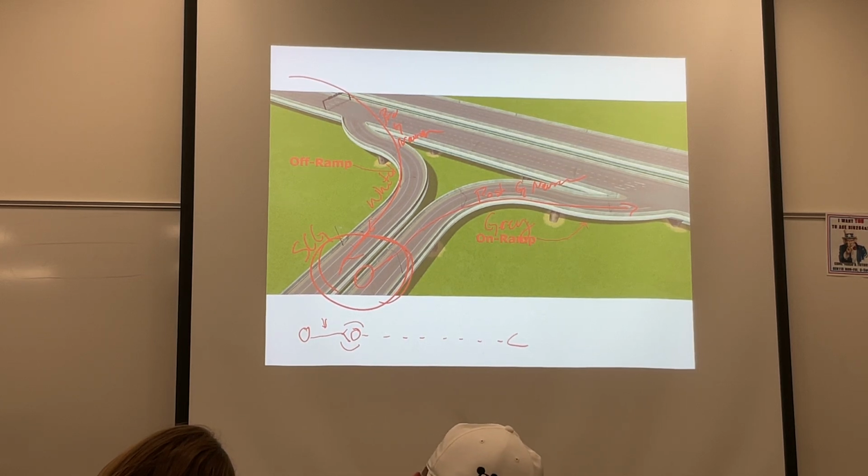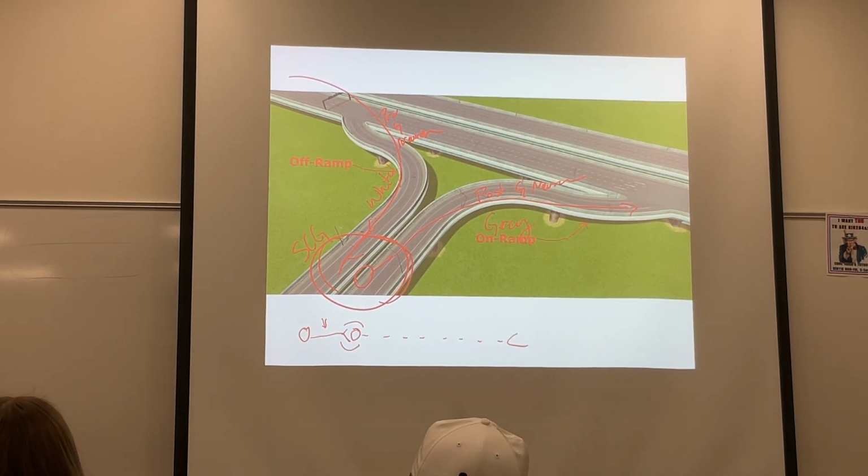I don't think you need to know how that operates until you get to physiology. So don't worry about more than that understanding of white's on, gray's off. Okay.